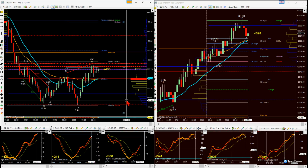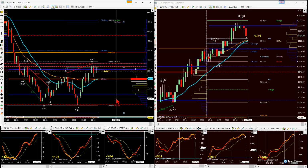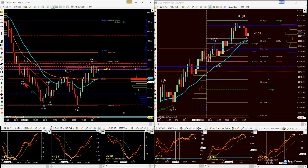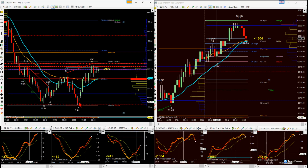That line represents a former microcomposite VPOC. Remember, microcomposite or volume profiles are ones where you get to pick where it starts and where it ends. And the VPOC, the volume point of control, is the most traded price. So I draw that on here. That's been on here probably for weeks. But look how nicely we see it comes down, it tests, goes away, and gives us the setup.